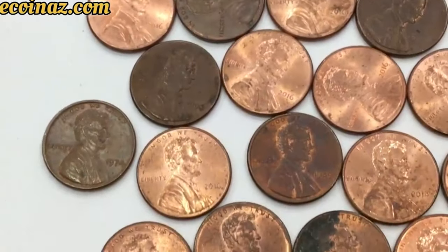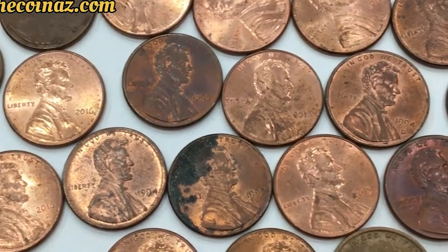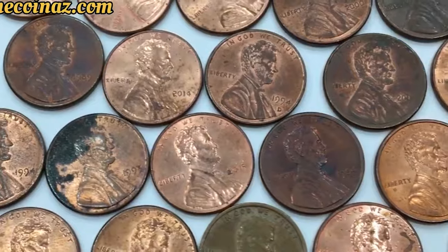And that wraps up our exploration of 8 rare US coins worth big money. It's incredible how something as common as pocket change can turn into a valuable collector's item.